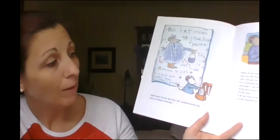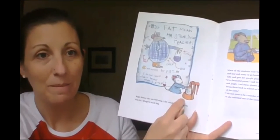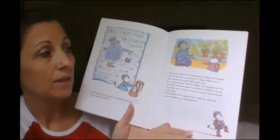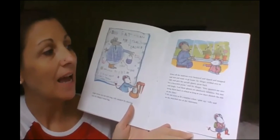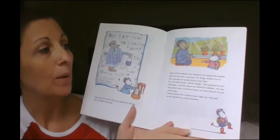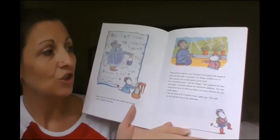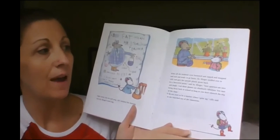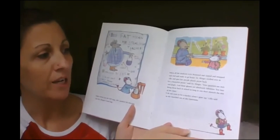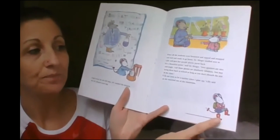Right before the last bell rang, Lily sneaked the drawing into Mr. Slinger's bag. When all the students were buttoned and zipped and snapped and tied and ready to go home, Mr. Slinger strolled over to Lily and gave her her purple plastic purse. "It's a beautiful purse," Mr. Slinger said. "Your quarters are nice and jingly, and those glasses are absolutely fabulous. You may bring them back to class as long as you don't disturb the rest of the class." "I do not want to be a teacher when I grow up," Lily said, and she marched out of the classroom.